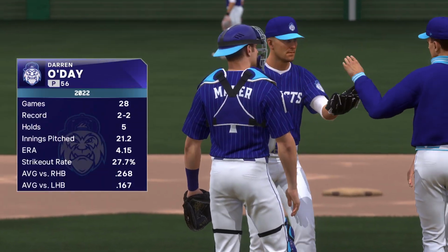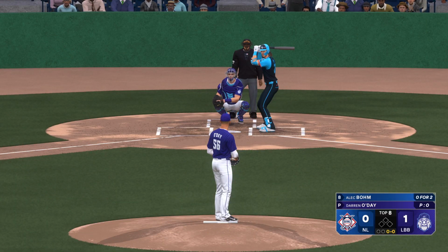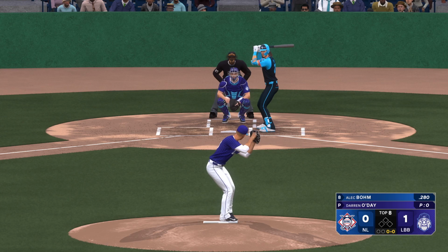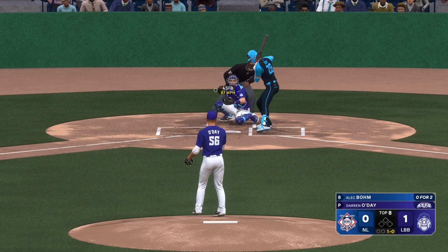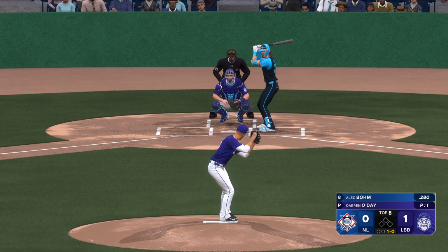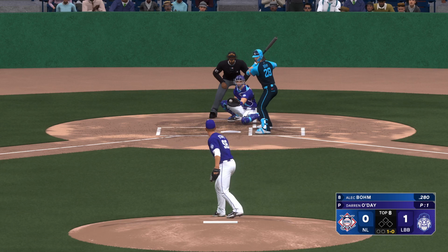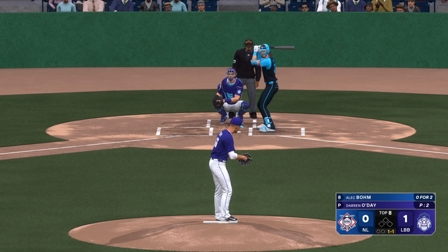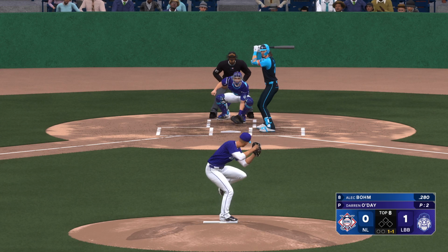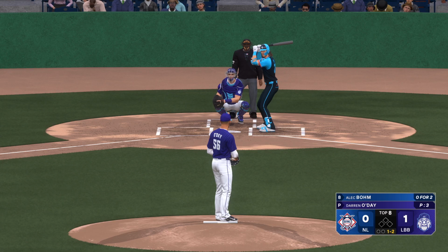Welcome back, and a new arm on the mound to start the 8th. Darren O'Day. These are the spots relievers really make a name for themselves, late and close. There's not much margin for error, but at the same time, there's a reason they're put in these situations. Bohm in the box, lays off for ball 1. There's a strike. 1 ball, 1 strike. That's to third, and that's a foul ball.